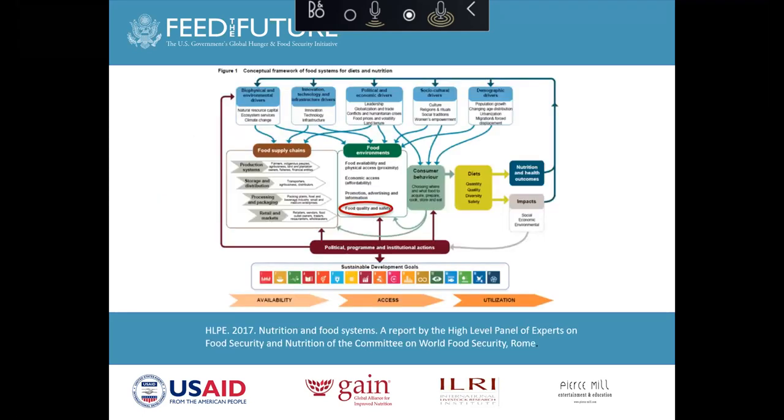I'd like to just quickly look at frameworks, because as Rob mentions, we can go from a food security lens, which is important to anchor, but then we actually need a framework for programming. We need a framework to be able to test our assumptions, to hang our investments, and to measure.